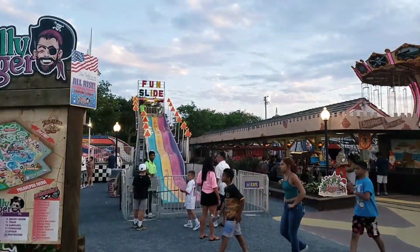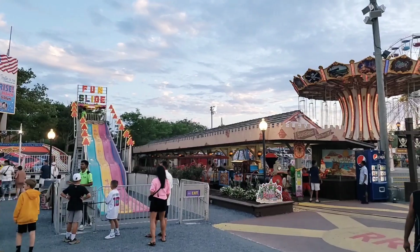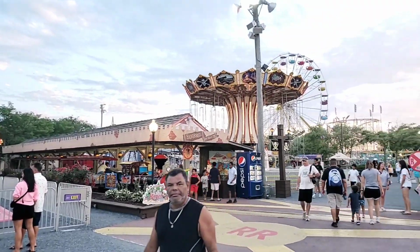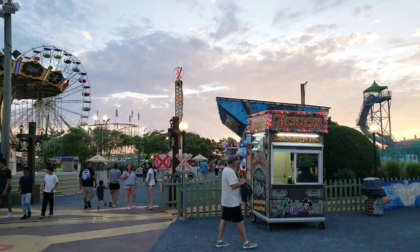So if you notice it's a little bit duskier than when we started earlier, it's because we grabbed something to eat real quick. We ate something outside of the park because we didn't really see any options that interested us inside. But here's a look at the rest of the park.